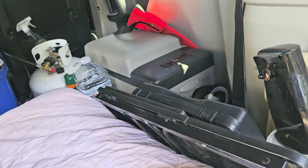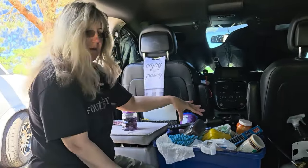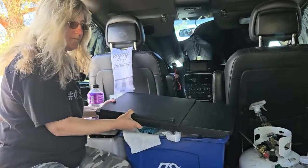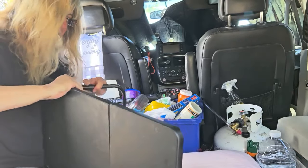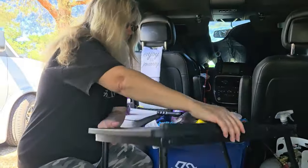My little table, what I do is I flatten it. This is my food pantry. What I would do is flatten this out, put my table on top of it, then put my stove on here, and I would cook. Nice. It kind of looks like a table for a laptop. Yeah, it folds out, you could use it for everything. Nice. Multi-use. Love it.